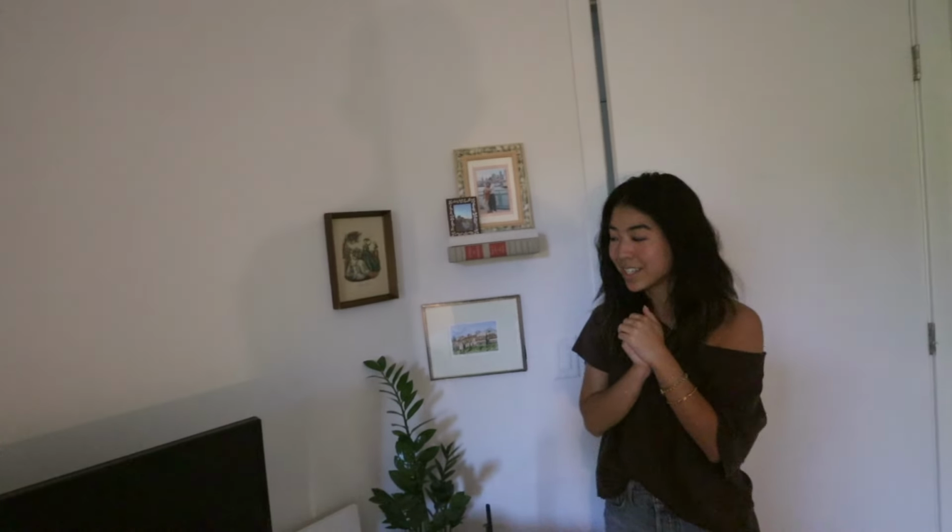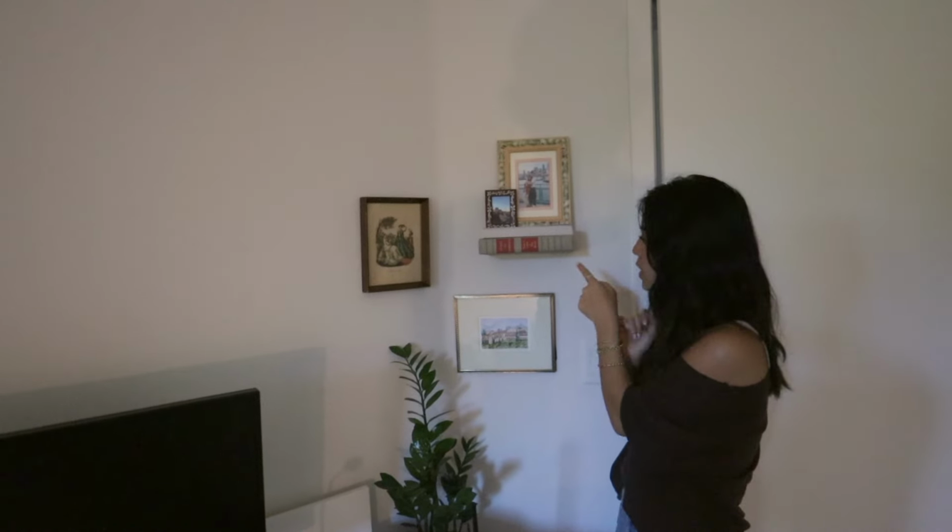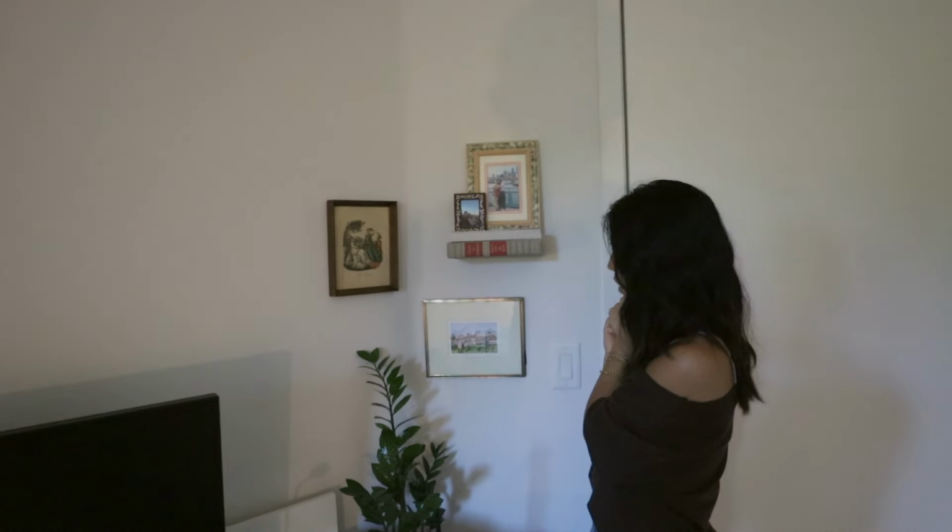In this section over here, I have my little floating bookshelves. I had these in my room at home and I love them. Everything here was thrifted too.